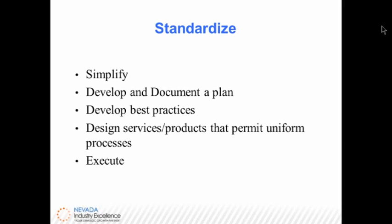And we want to design those products and services that really foster a method to be able to have a uniform way of delivery, and maybe even the manufacturer. So standardization is the development of standard operating procedures or best practices, and we want to do that even with our 5S program.